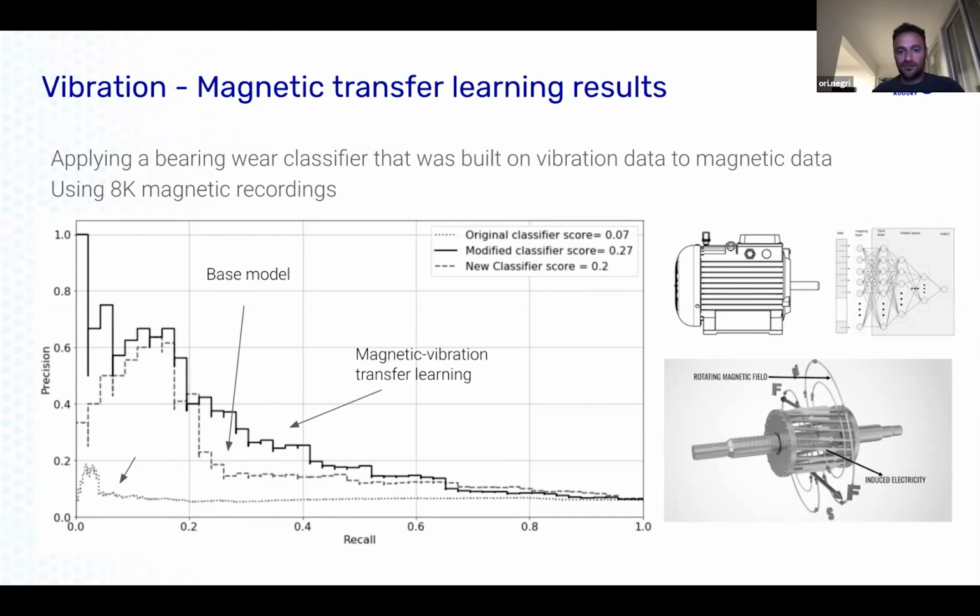Questions? Are you trying to keep your solution non-intrusive? So not looking at doing anything with the electrical voltage or currents directly? So you're looking at the magnetics from it. Is there any reason you're not looking at measuring the current and the voltage going to the motor directly?